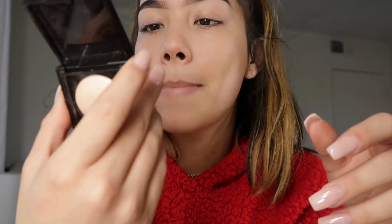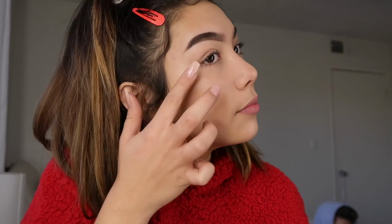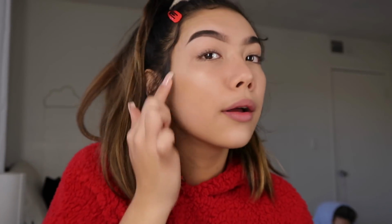Okay, I love this highlight. Now with my fingers, I'm gonna take some powder highlight just so that I could set this liquid highlight. I'm gonna use the Laura Mercier Matte Radiance Baked Powder, and it's in the color Highlight 1. I'm just gonna put some on my finger and go over all the parts that I put liquid highlight in. Oh my goodness. Golden hour, glow. Queen.